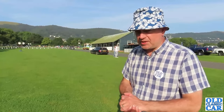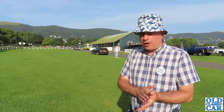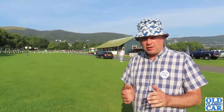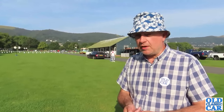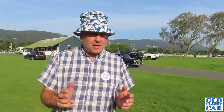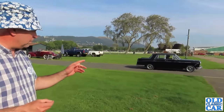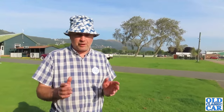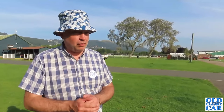Well, welcome to the Old Classic Car channel. Today we are in Malvern for the Malvern Classic Car and Motorcycle Show. We last visited here October 2022. This is September 2023. What cars will we see today? Beautiful, very fruity sounding Worcestershire 6110. So hopefully that's just a taster of the many cars we will see today here in Malvern.